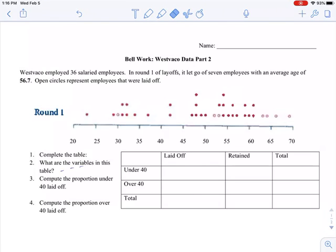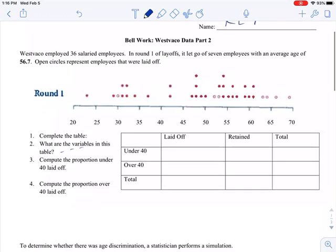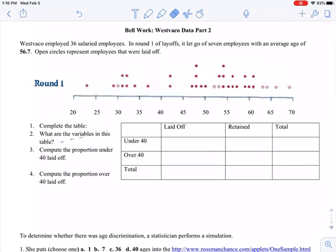This video will cover the bell work called Westvaco Data Part 2. This is our answer key, so I'll write that in the top right. You can put your name there, please. Our first task is to read the question.